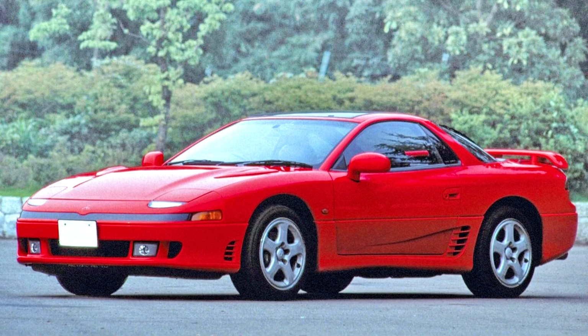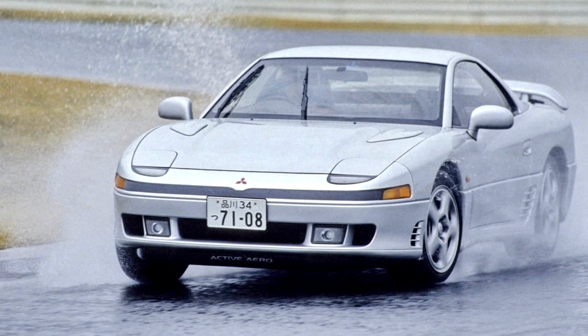Electronically adjustable leather seats were standard on all US VR4 while the GTO in Japan was offered with slightly lighter cloth seats. Magazines from the era praised its brutal acceleration and AWD grip.